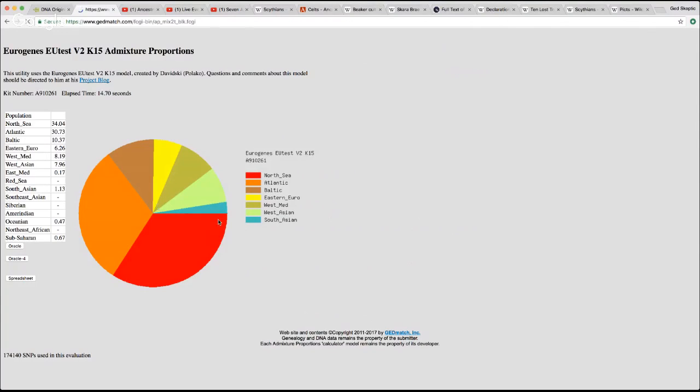So here we see that a good chunk is the North Sea. And that's expected being Scottish, Irish. Atlantic, same again, big chunk, Atlantic being Scottish, Irish. This makes sense. This kind of goes with the whole ancestry. Baltic, there's a nice wee chunk of the Baltic there. Eastern European, West Mediterranean, West Asian, and South Asian. So there's that wee Asian bit kicking up that was in Ancestry.com.